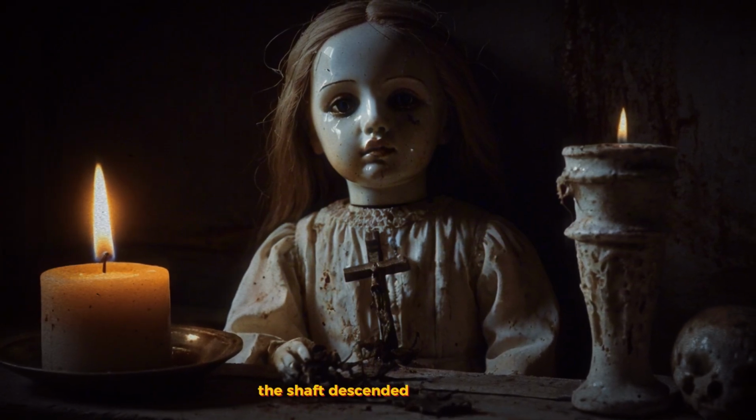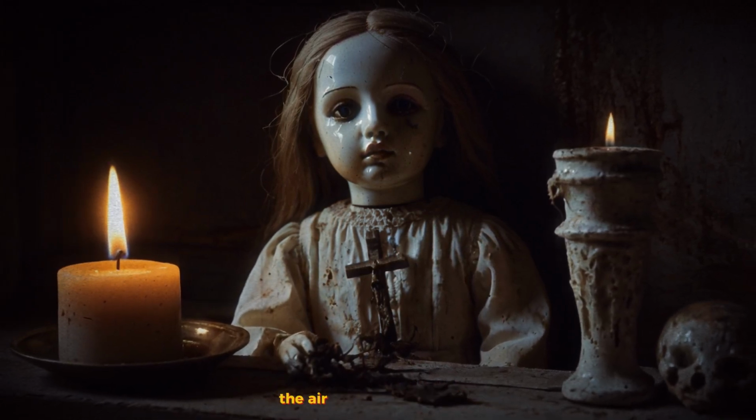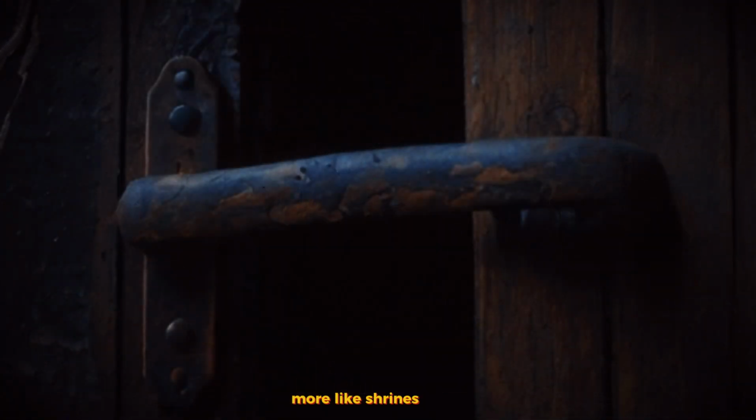The shaft descended farther than I expected, 20 feet at least, and opened into a chamber of rough stone. The temperature dropped fast, the air damp and unmoving, like the earth had closed its mouth behind me. My flashlight beam scanned the room. Stone walls, lined with what looked like shelves or niches. Not for storage, they were too small. More like shrines.